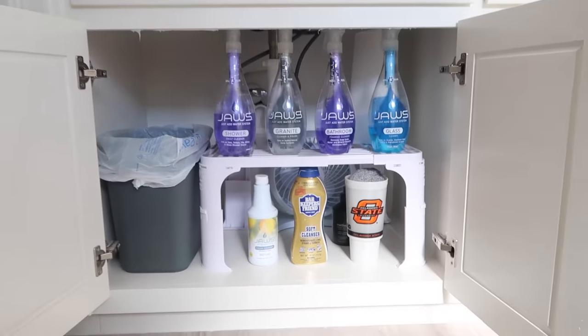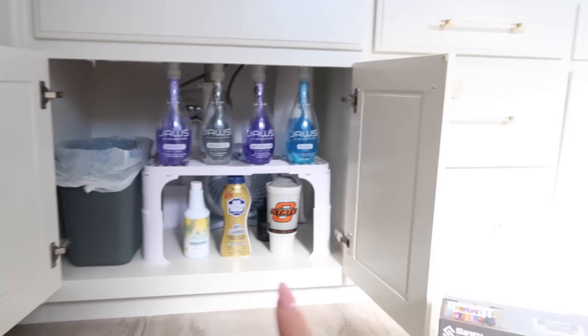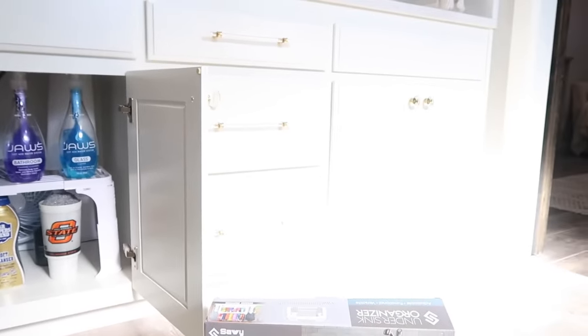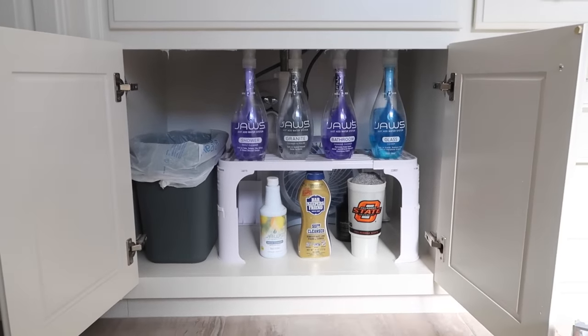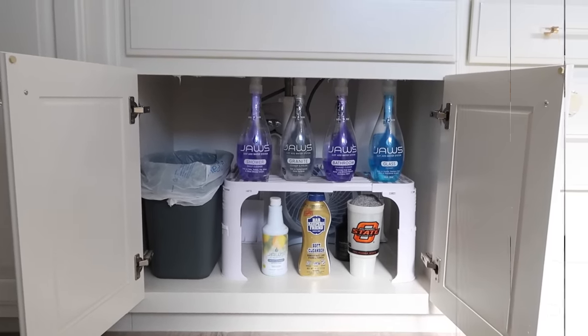But I am super, super impressed. I'm putting one in my cart now because his cabinet over here is rough and I want it to look like this. So I will be doing this to all my cabinets now.